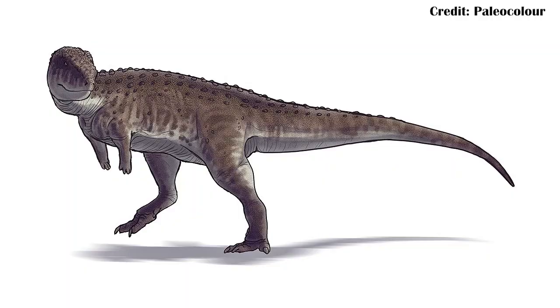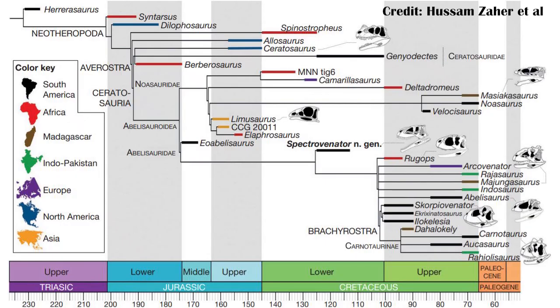Outside of this preservational issue, though, there is a lot that Spectrovenator tells us about the broader diversity of the abelisaurs. The first abelisaur that we know of, at least by this study, is Eoabelisaurus, coming from the middle to late Jurassic. However, Spectrovenator fills in a huge gap, being the only known abelisaur coming from the early Cretaceous, with all of the other abelisaurs only showing up and radiating outwards during the late Cretaceous.